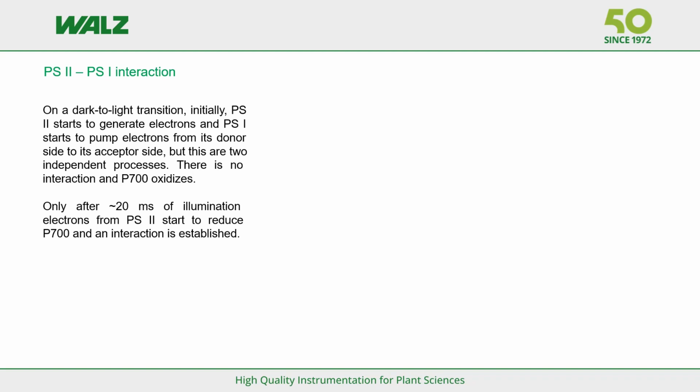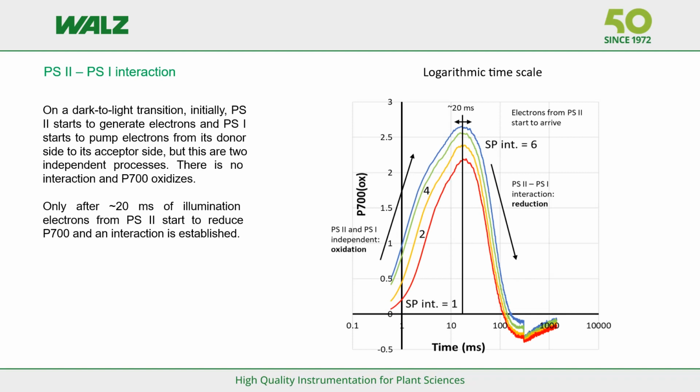To understand the PM measurement, it is important to understand how the interaction between photosystem-II and photosystem-I works. For this purpose, the P700 changes induced by saturation pulses are shown on a logarithmic timescale. On a dark to light transition, photosystem-II starts to generate electrons, and photosystem-I starts to pump electrons from its donor site, that is from P700 and plastocyanin, to its acceptor site, that is to ferredoxin and to the iron sulfur clusters. This means P700 becomes more oxidized.